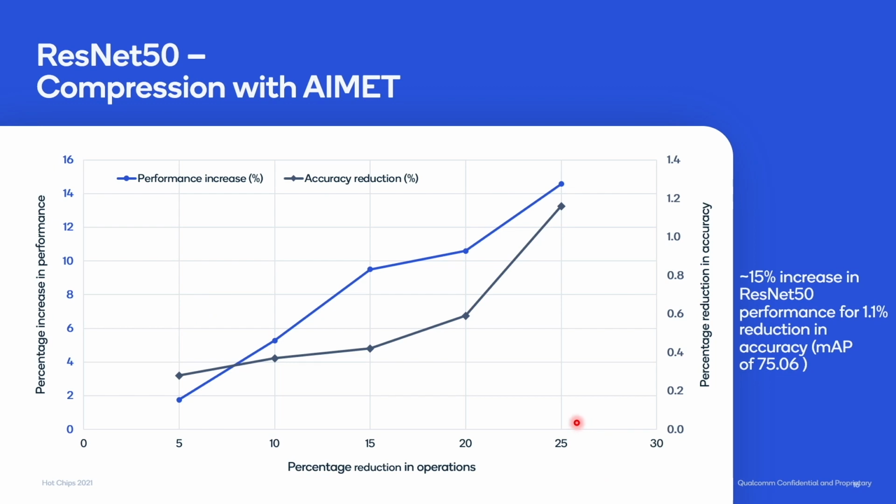On this slide, I'm showing you the capabilities of the Aimet infrastructure. As I mentioned earlier, Aimet is able to perform compression via SVD and other techniques. On the x-axis, I'm showing you the percentage reduction in operations for our ResNet 50 workload. On the left-hand side y-axis, I'm plotting the percentage increase in performance due to the reduction in those operations. For about 25% reduction in operations, we are able to deliver about 15% increased inferences per second on ResNet 50.